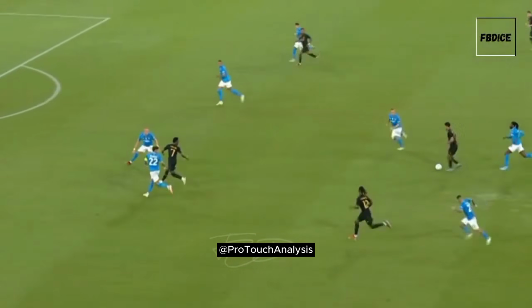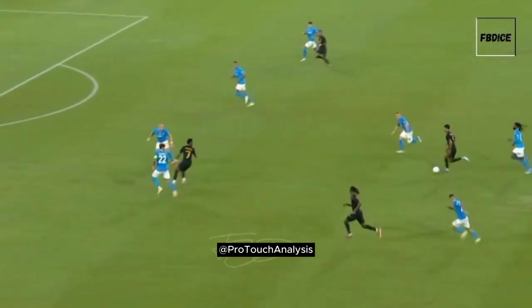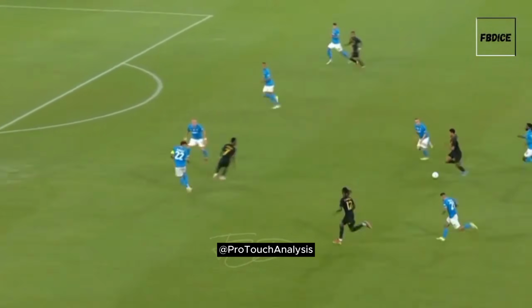Now as he begins to be closed down, he attempts to play the ball out wide to his teammate but doesn't put enough pace on the pass.